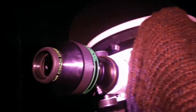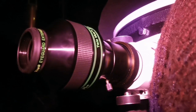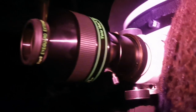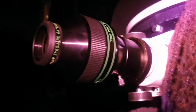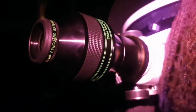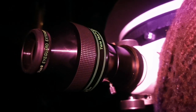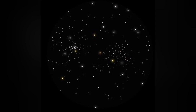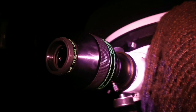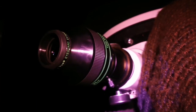Wow, none of the problems that I mentioned with the Ethos 21 and the Maxvision 24mm 82 degrees exist in this. Peripheral vision is as clear as the center, with the same tightness and neatness and number of stars as the Ethos 21. So this is a thumbs up for this Televue Nagler 31. It is a good eyepiece. I must say I've never seen the double cluster so nice as in this eyepiece.